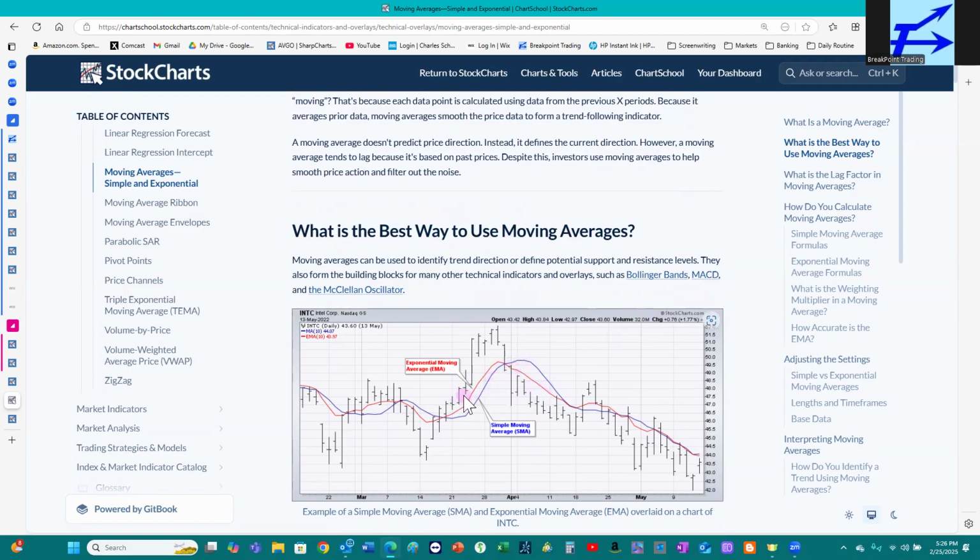Now, what this is showing you here is the difference between an exponential moving average and a simple moving average. Moving averages themselves are really a matter of personal preference. You'll see different people using different time frames and different types of moving averages. I have ones that I like. The most important thing is to pick something and stick with it. You have to understand the personality of the indicators, and that takes a long time to do. So use a standard set of indicators and don't keep changing them out.